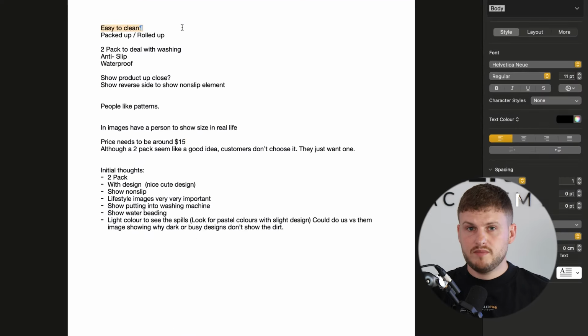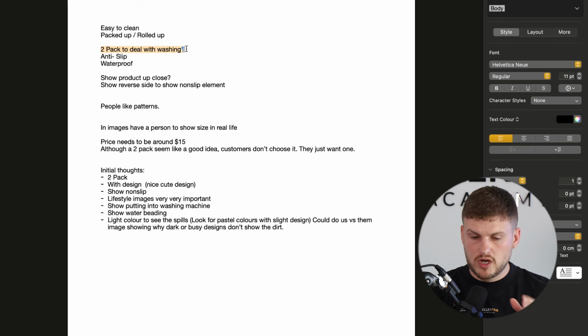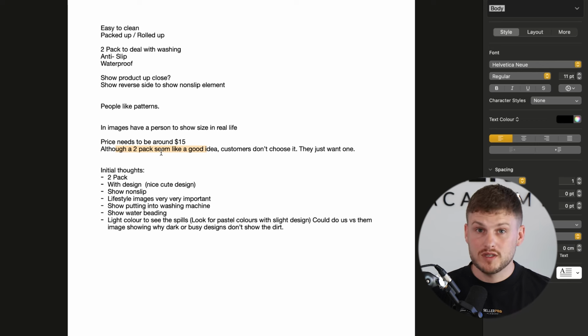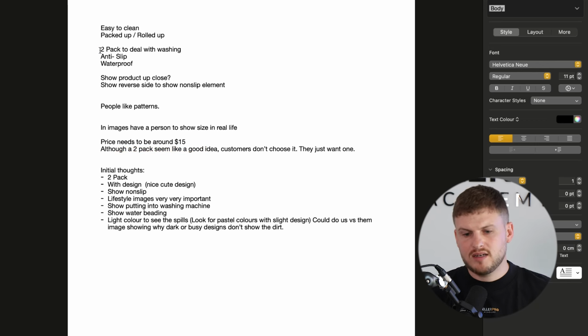The product needs to be easy to clean. It needs to be packed and be able to be rolled up. You want potentially a 2-pack for the washing, but actually, this is really interesting. This is what people said: Oh, I like the idea of a 2-pack, but hardly anyone actually chose the 2-pack as the good idea. People always wanted the singular one of their own with a design. So although that sounds like a cool idea, it's actually not the one that made a difference.